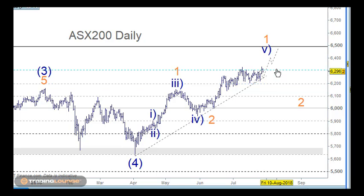So the other point here too is that this level here, 6,300, if this market is going to fail, then this is where it can fail from. Otherwise, if it finds a nice tested support on top of this level here, which it hasn't done yet, if it does do that, then we can push up to 6.5. But I can't call that trade in here yet until we've got a nice support here.